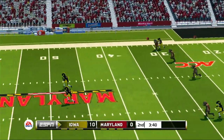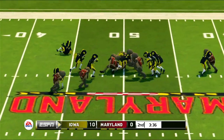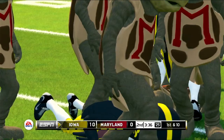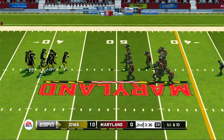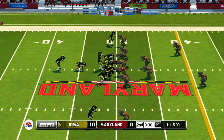He really got a hold of that one. And he's tackled at the 49-yard line. It was a pretty one-sided first quarter, but I wouldn't be surprised if things changed in a big way before halftime.